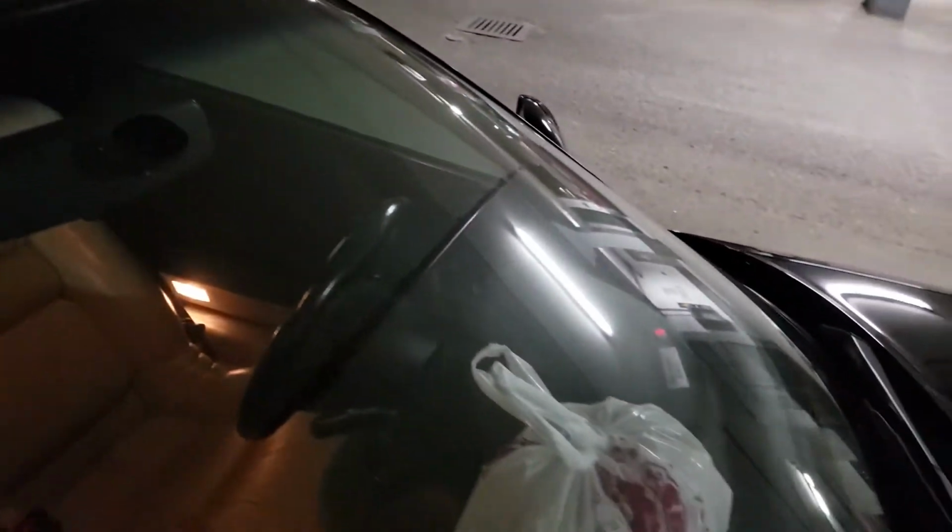The windshield is a replacement piece, as you can see, but there's no issues with it. There's no chips, no scratches, anything like that. It was replaced well.